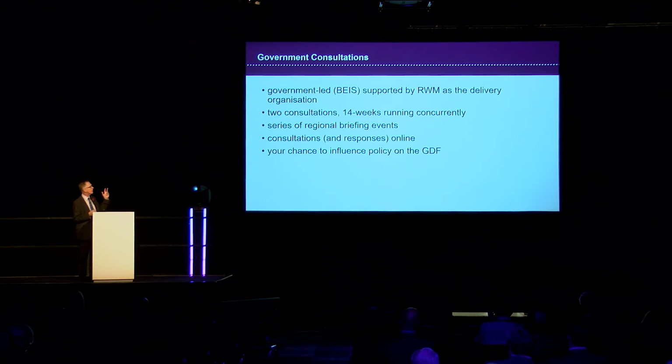But what we do know is they will be government-led, i.e. they're government consultations, they're not RWM consultations. We will support as much as possible, but they are government consultations. There'll be two of them, one on the planning, one working with communities. They're probably, if they ran over Christmas, they run for 14 weeks. If they're not outside the Christmas period, then they're probably just a standard 12 weeks. There'll be a series of regional meetings, briefings, that the government will organise around the country to make sure that people can understand what's involved, what the issues are. The consultations themselves will be online, and people will need to respond online.